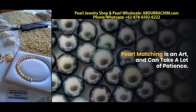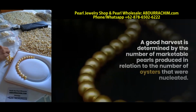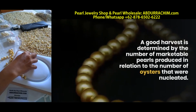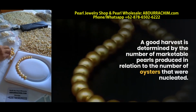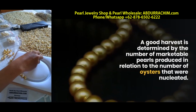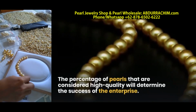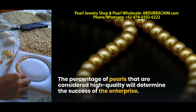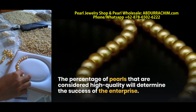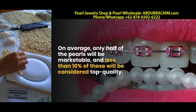Pearl matching is an art and can take a lot of patience. A good harvest is determined by the number of marketable pearls produced in relation to the number of oysters that were nucleated. The percentage of pearls that are considered high quality will determine the success of the enterprise. On average, only half of the pearls will be marketable, and less than 10% of these will be considered top quality.